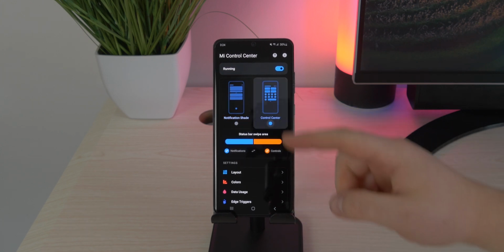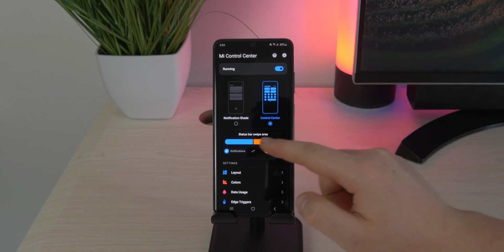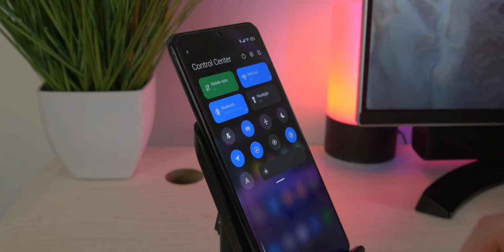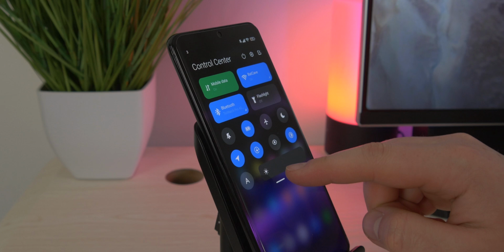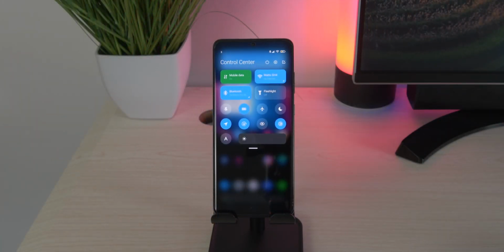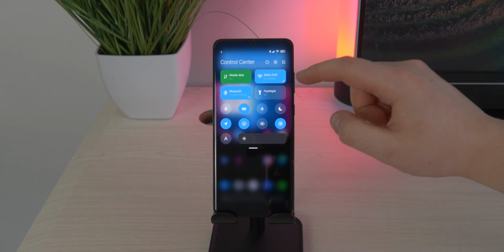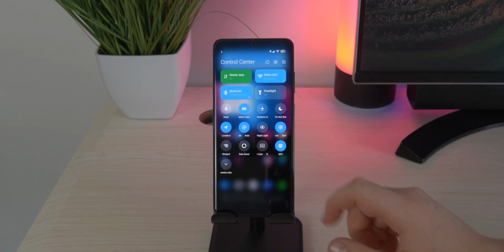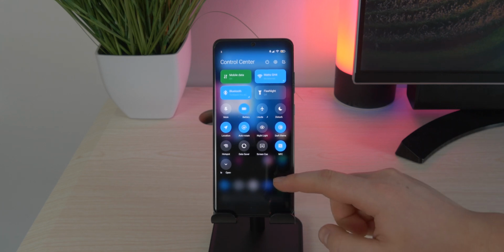You can customize your control center as well as the notification shade. You can control where you swipe down from and all the sort of layout and color options. Basically, swiping down from the right brings up this control panel, which is really clean, really nice to use. And you get some toggles which you can expand, like your Wi-Fi, your Bluetooth, and all of those ones at the top. And you can also add further toggles at the bottom.